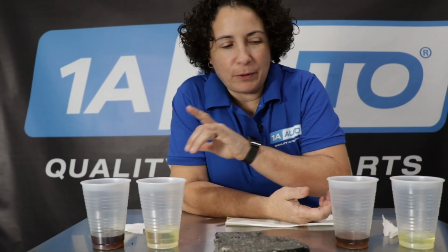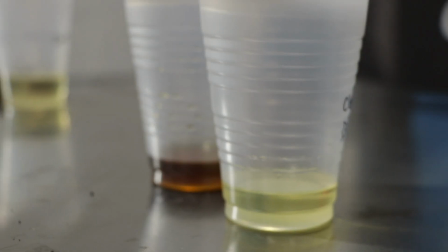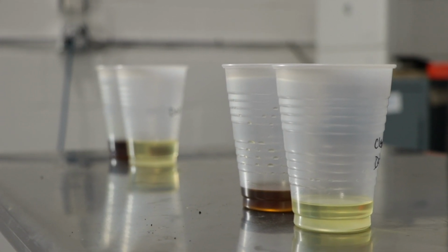Now brake fluid. What we're going to do is talk about the two types that are the most common in vehicles. You have DOT 3 and DOT 4. The difference between the two is temperature range. This has a higher boiling point, not that your brake fluid boils, but that's just the way they describe it. So it's also for race cars and high-end cars, you'll find more of that in.